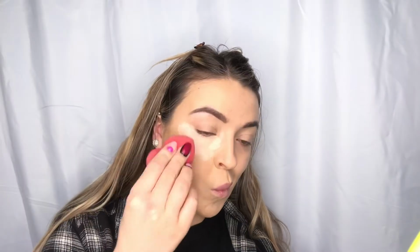And it does actually feel really nice and really hydrating underneath the eye. And it really does blend out so easy. I'm not really pressing hard at all, because it's not a very thick concealer really. It's not actually very thick, so it's quite easy to blend away.